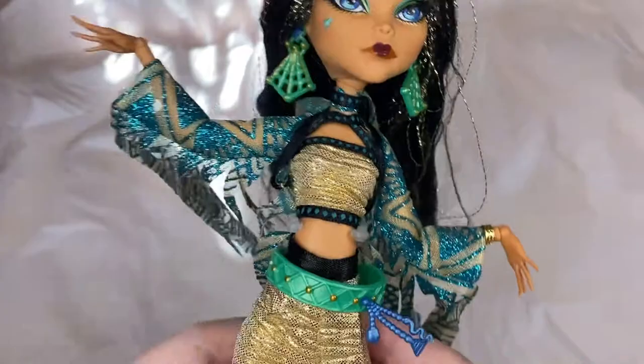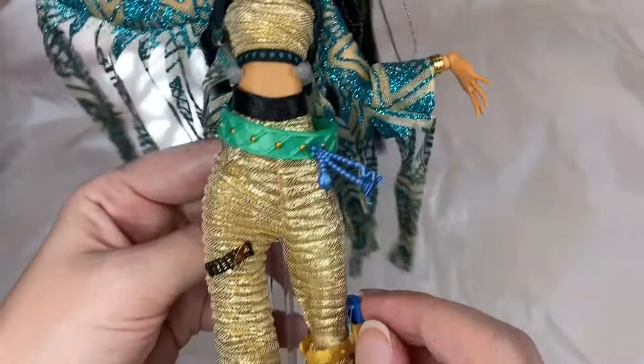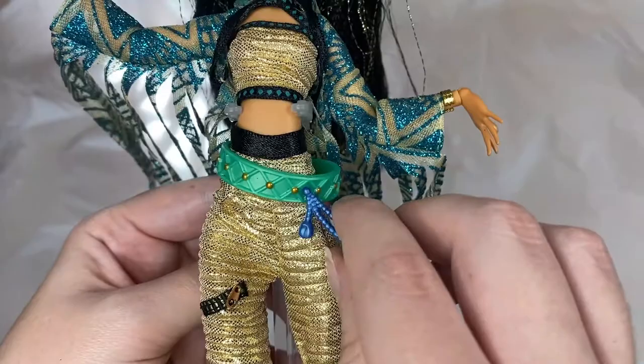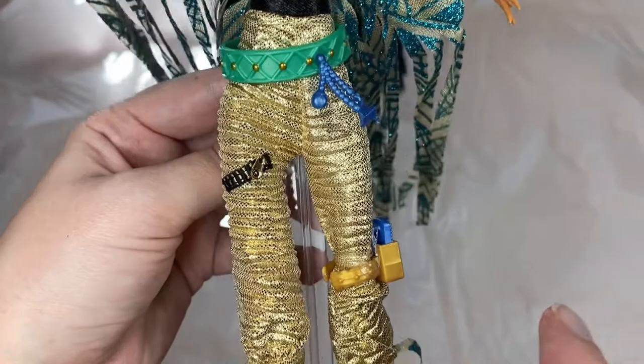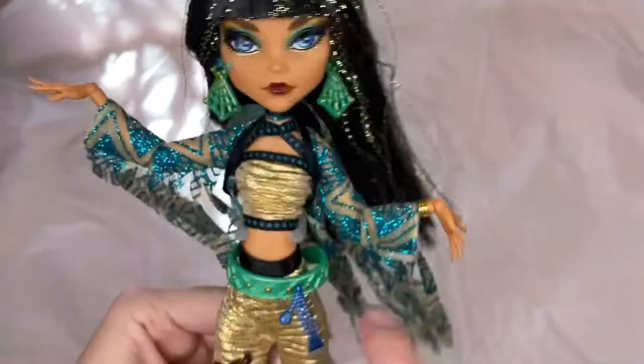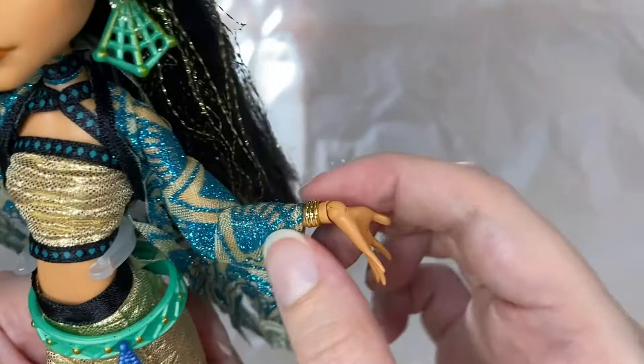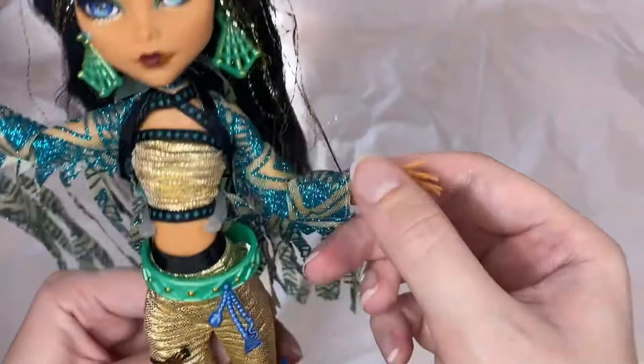And the pants are made in the same material as the top. And these are high-waisted, as the card said earlier. And there's a little faux zipper on this leg. And if you come down, then there are these little gem pieces on the side of each leg. And then back up here, she has a small shiny gold bracelet on this hand. And it just is open at the back.